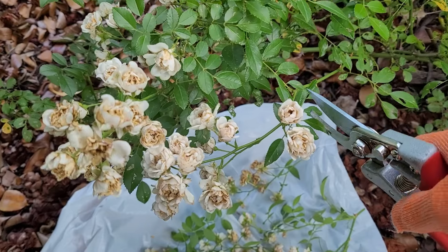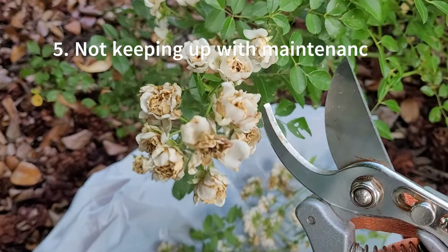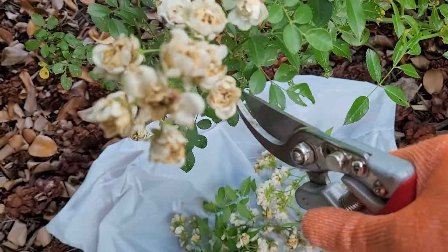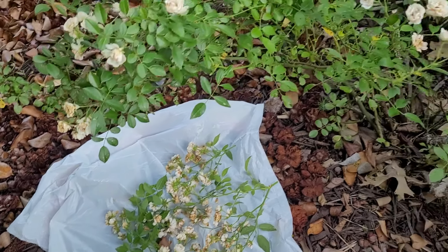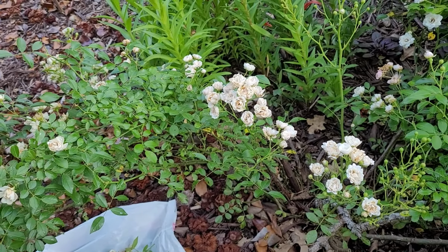The next common mistake is not keeping up with maintenance of perennials. Because annuals, they come up, they're out in a year and they're gone, nothing to worry about. You just take them up. When you have perennials, you have to go in and do things like deadheading them. These are some roses that I have right here. And when you deadhead roses especially, they absolutely love it. But you're taking off a little bit or a lot.